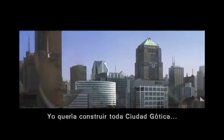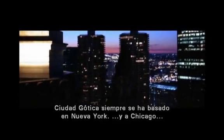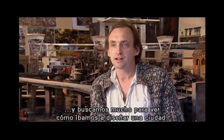What I wanted to do was to build up the world of Gotham as a sort of exaggerated contemporary New York. We'd taken trips to New York. Gotham has always been based on New York, and on Chicago. And we'd been looking at places like the old Kowloon City in Hong Kong. And we were really looking around at how we were going to go about designing a city.